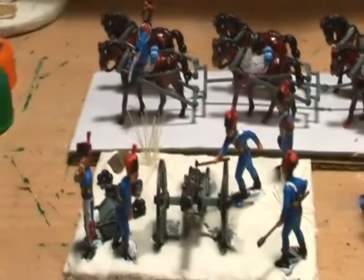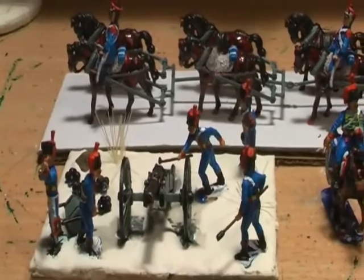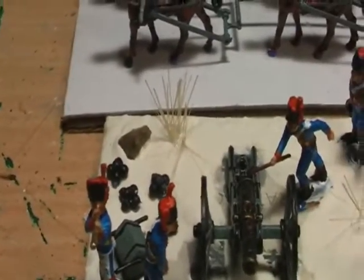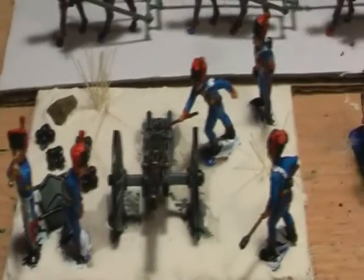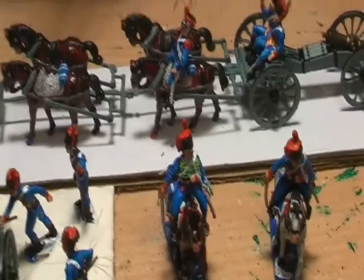It's quite a nice set to do because there's not that many figures in it, so you can rattle them off quite quickly. I do have at least one more set of these, so I should be doing those. They also give you some cannonballs to put in there. So a very enjoyable set to paint. And as I say, they just need finishing off now, and that'll be another unit done.